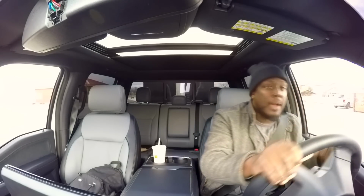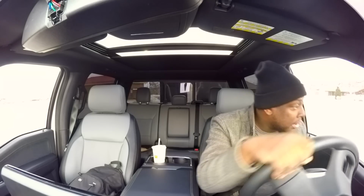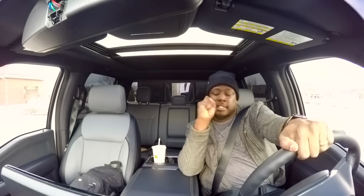Hopefully you guys can see the trailer back there. We're gonna go ahead and back up. Make sure nobody's behind me too, because sometimes people are silly enough to park behind a trailer. All right, we're good. Actually, we're not good. I don't know where that weigh station is from here. Let me find that real quickly. Hold on one second. All right, let's go.